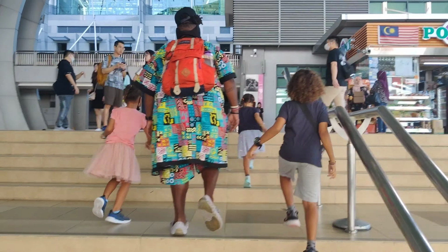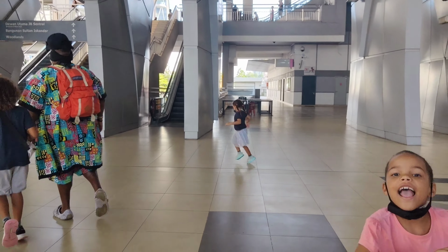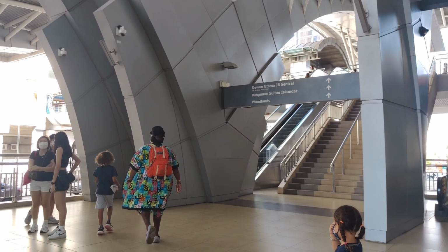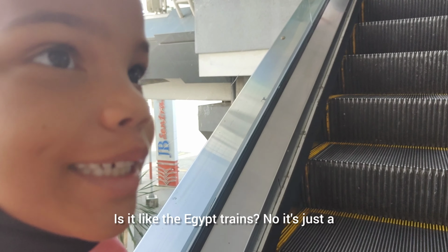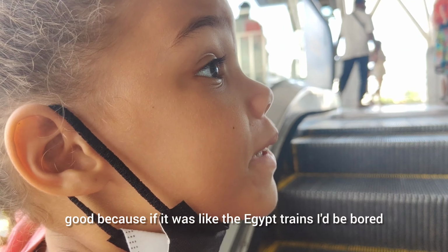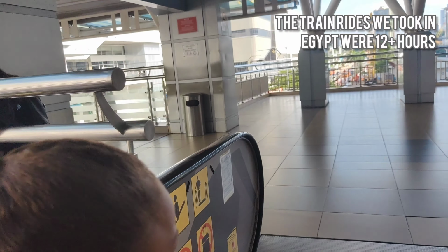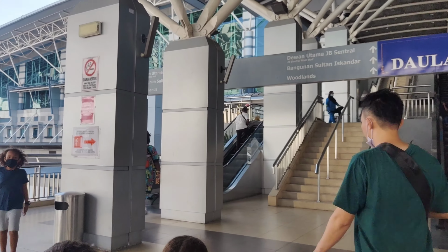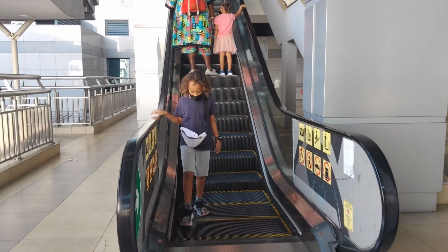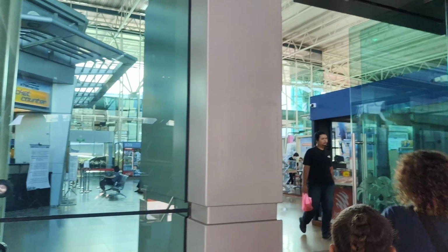Alright, we have made it to JB Sentral. Let me go find our train. We are going to follow the signs for Woodlands. Is it like the Egypt train? No, it's just a 5-minute train, the first one. Good, because it was like the Egypt trains, I'd be bored. Alright, so we are still following the signs up the escalators for Woodlands. And another escalator. Alright, here we go.